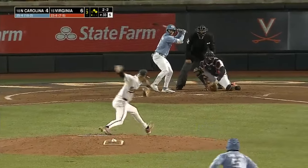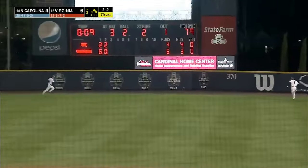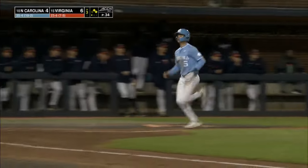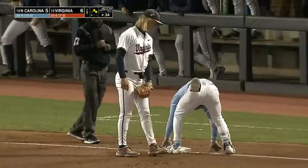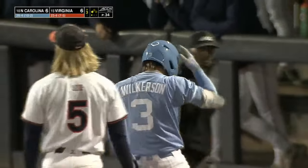Runners get their lead at first and second. The pitch. Swinging, a drive to right center field. That one will get down and go all the way to the wall. One run is home. Another man being waved around third. The throw goes to third. Wilkerson in with a dive, a triple, and we're tied at six.